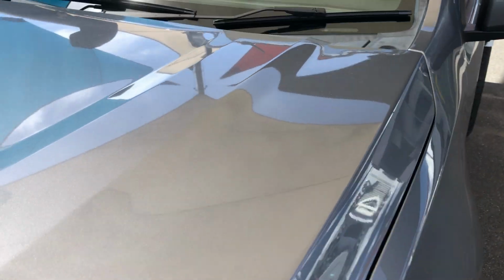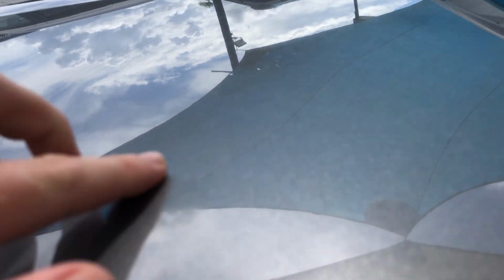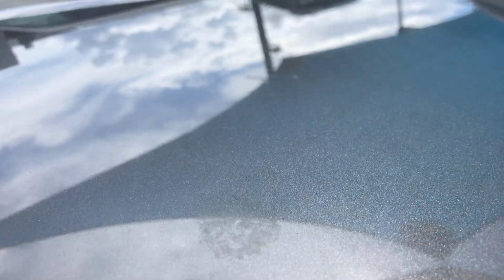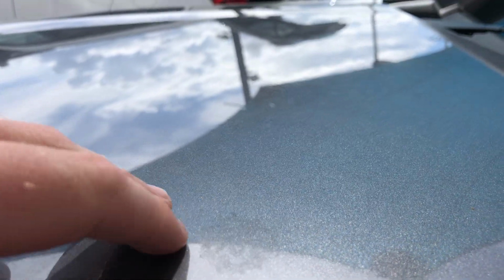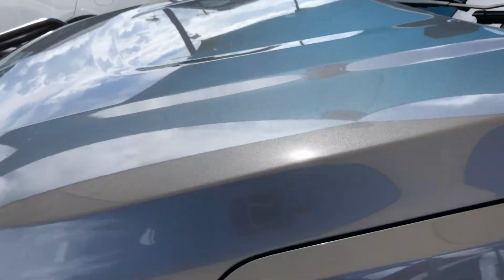Probably the worst thing that I've noticed on the bonnet, but more than happy to have a chat with management about potentially giving it a buff. Whether it will get any better or not, I don't know. But it looks like it was just either a tree sap or a bat dropping on there. So just wanted to run over that with you.